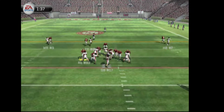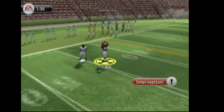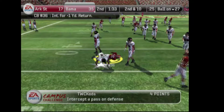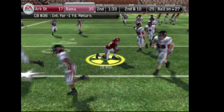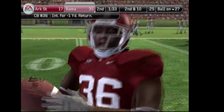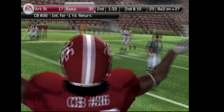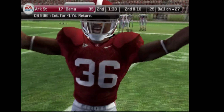Drops back to pass. He delivers. It's intercepted. They're really digging themselves in a hole now. That interception was not what they were looking for. Yeah, they've had a really bad first half. They're going to have to stage some sort of comeback in the second half.